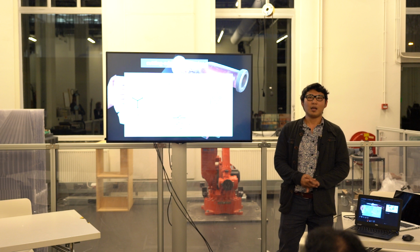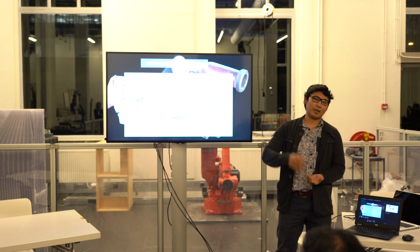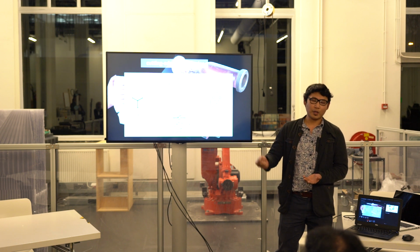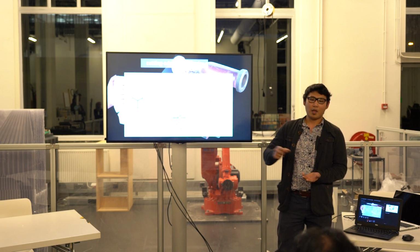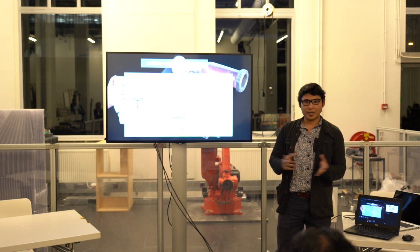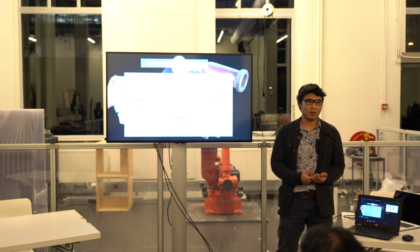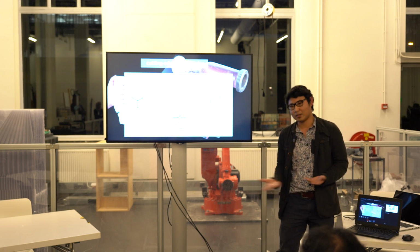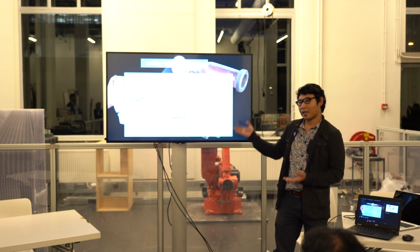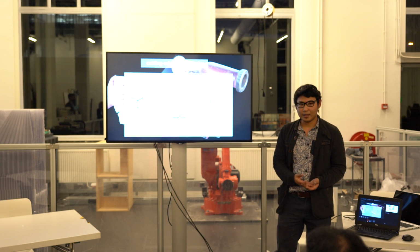So the conservation technique is to really reproduce the real object as it is, as the original artifacts in every single way, including materials, colors, and roughness, anything. But the other part is experimental techniques.